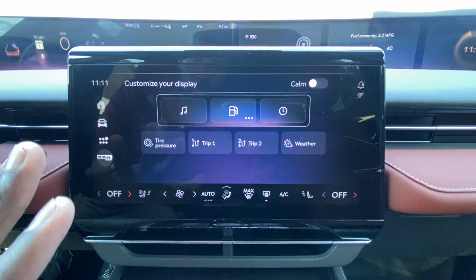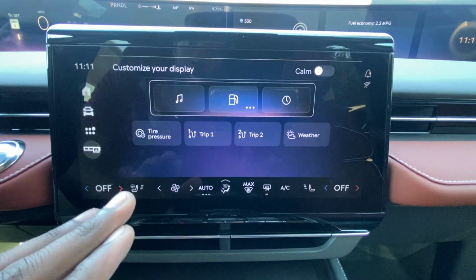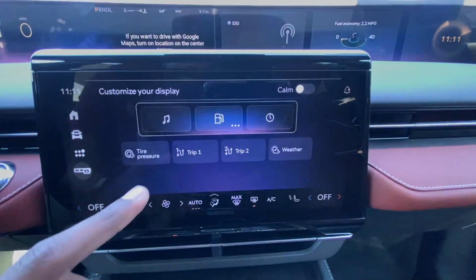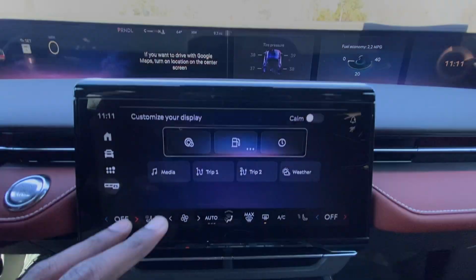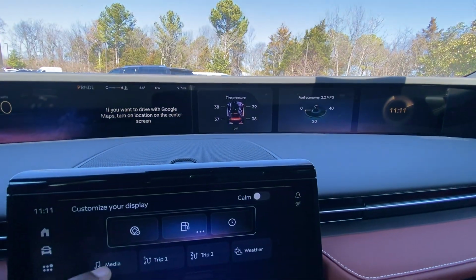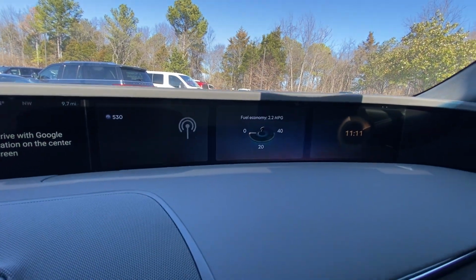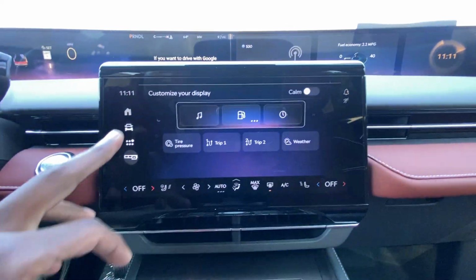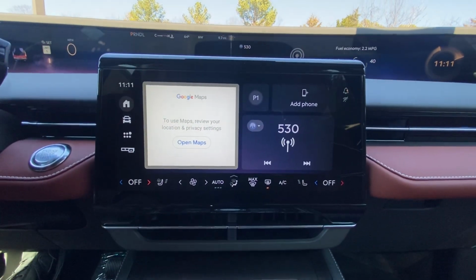Now this controls all this up here. So we can customize the display. If you want to see tire pressure, the trip meter, whatever, I can switch this between what's up there and then it'll go there, and then I can put it back if I want to. So very, very sophisticated, and the graphics are incredible. Hopefully all that shows up, just the brightness. But yeah, just a really neat screen here. I could go in this all day, but I'd probably get lost.